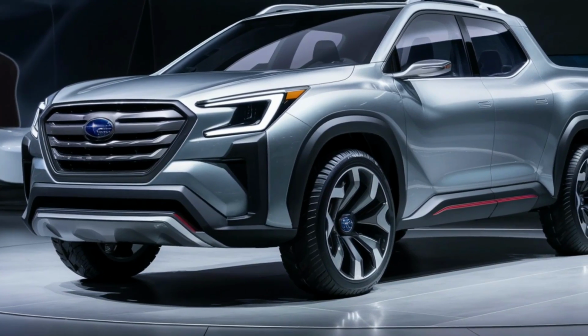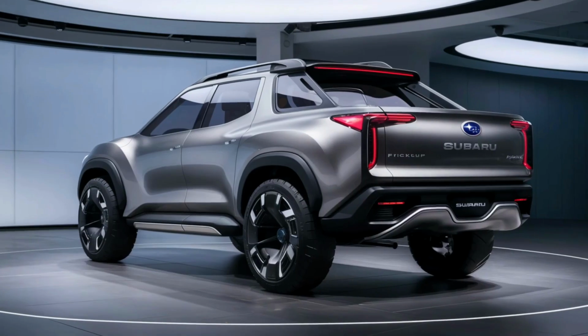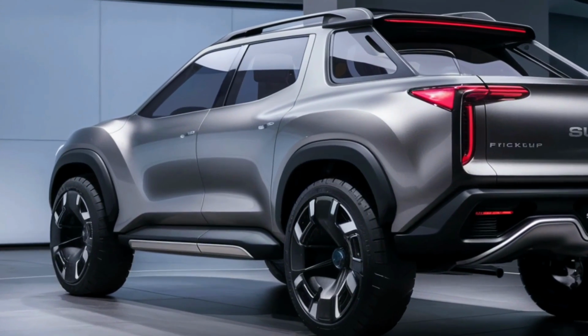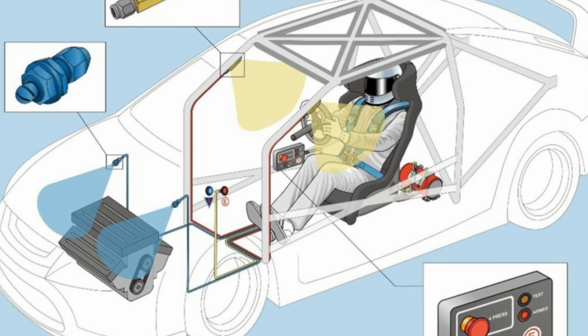Subaru has not forgotten about battery security for our eco-warrior friends who are driving the e-Brat. The battery pack is protected by a strengthened, waterproof shell that can withstand hits that would make a wrecking ball wince. In the unusual case of a battery fire, the Brat features a built-in fire suppression system that can put out flames faster than you can say lithium-ion.